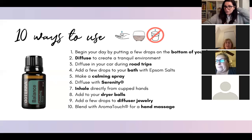If you're taking any road trips this summer, which I feel like a lot of us probably are because we're not all too cool with flying just yet, Balance is an amazing one to diffuse in the car if you have a car diffuser, because it helps that anxiety and the "are we there yet" kind of mentality to just chill out a little bit.